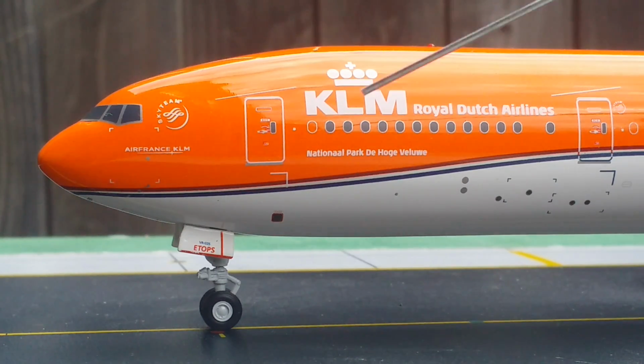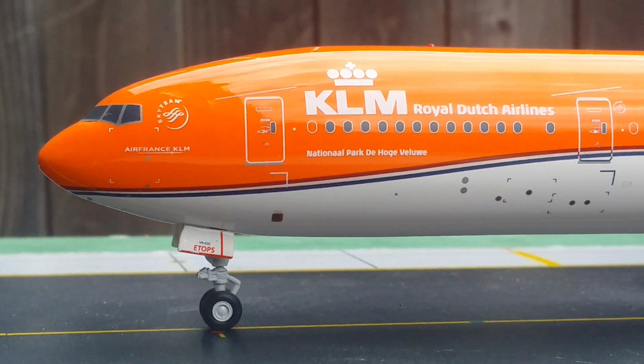And then you come over here, the National Park De Hoge Veluwe decal. Now what is that? Well, De Hoge Veluwe National Park is a national Dutch park that's located in the province of Gelderland in the Netherlands, which consists of heathlands, sand dunes, and woodlands. It is also situated in the Veluwe, the area of the largest terminal moraine in the Netherlands.